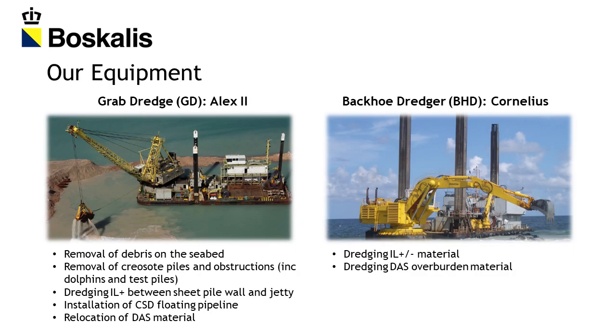Now, let us review some of the more exciting information in this video: the equipment we will be using during our dredging operations. First, we have the grab dredge, the Alex 2.